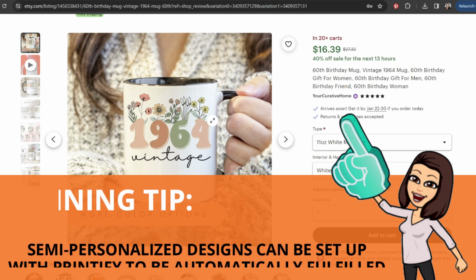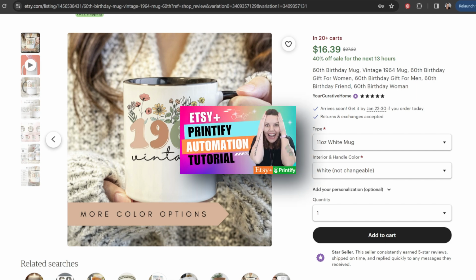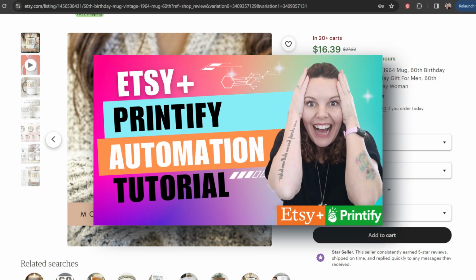If this seller creates this mug, for example, with different years, 63, 64, whatever, and because this is a 60th birthday, they don't really need every year. They probably just need the milestone years, 50th, 55th, 60, 65, 30, whatever. And every one of those listings will be able to be automated on Printify. And I do also have a video about automating on Printify, and we'll talk about that a little bit more in a second as well.